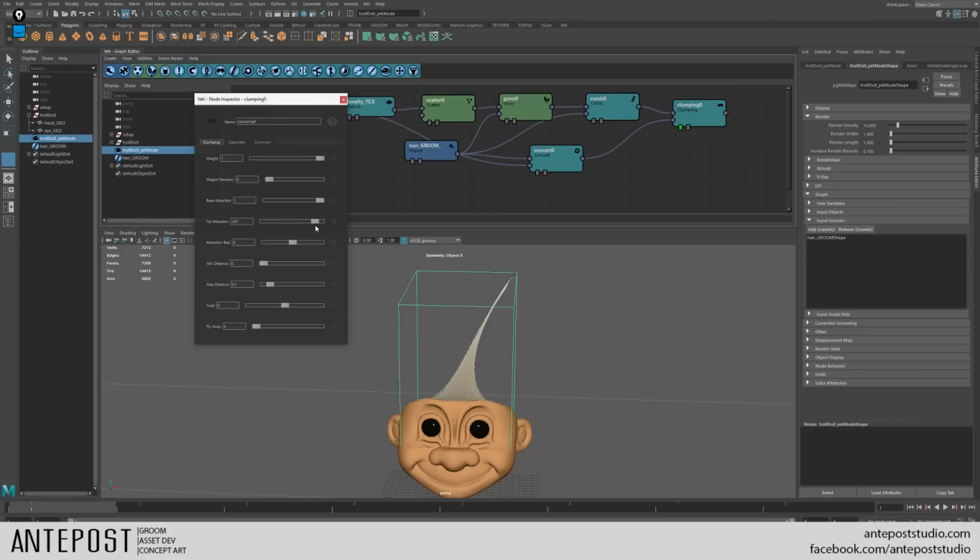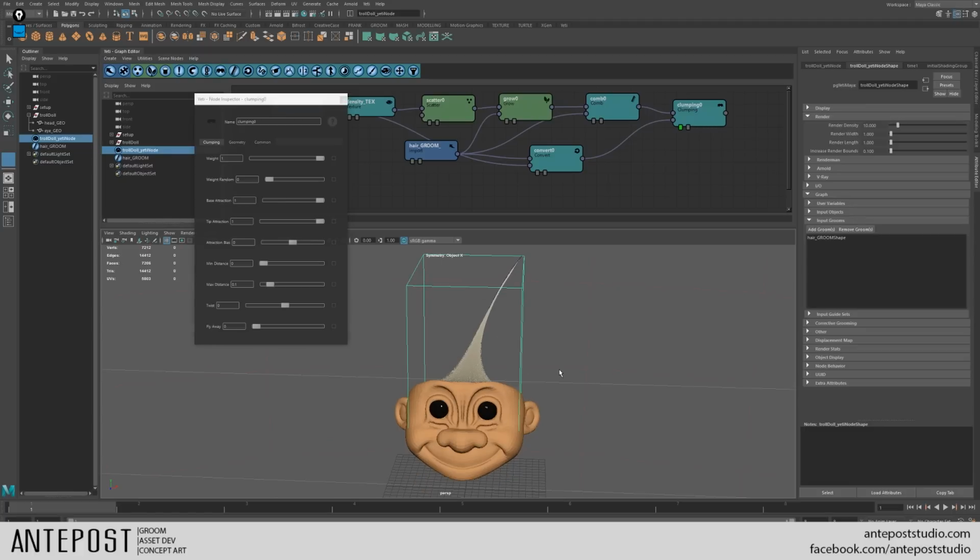So as you can see, we are already out with these four attributes, a lot of power. We have a lot of ways to customize our clump. Another important attribute of the clumping node is the attraction bias. The attraction bias is going to control how much the base or the tip attraction is going to affect the groom. So I really suggest you play with this value. When you can't get your kind of groom, always start to play with this value, and that is going to give you that extra power you need.